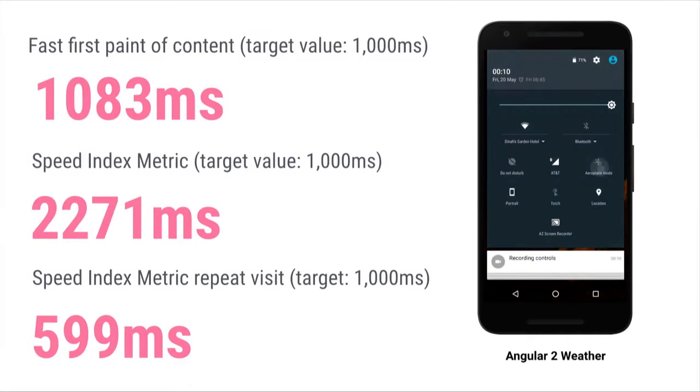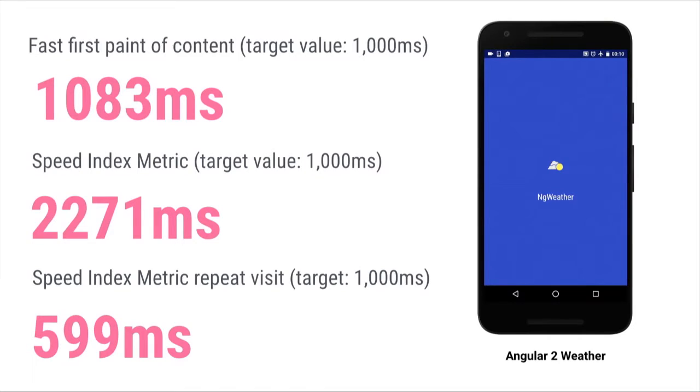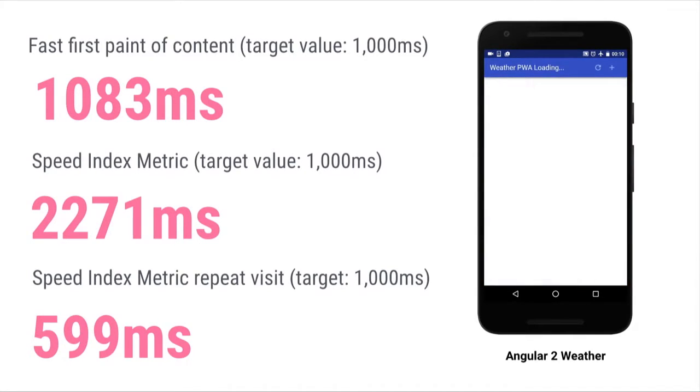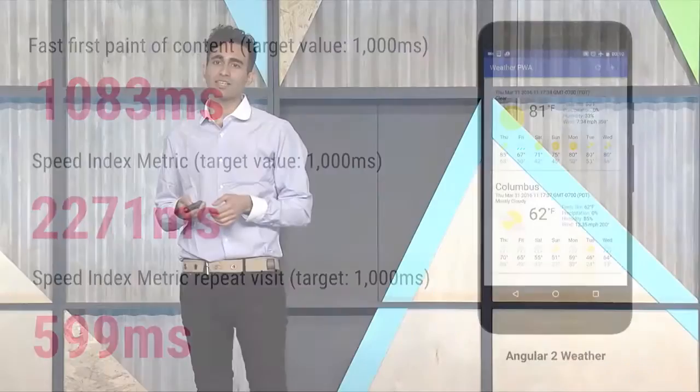So what do the numbers look like? We're going to take a look at an Angular weather app that the team have been working on. This uses the application shell model, it uses Angular CLI, and it uses a lot of the tooling that they've recently been working on. With Lighthouse, these are the metrics that we currently get. First paint is about 1,083 milliseconds. That could be better. Speed index is 2,271, and the speed index on repeat visit is 599. Now these aren't terrible numbers. These are actually pretty good numbers, but we can do better.